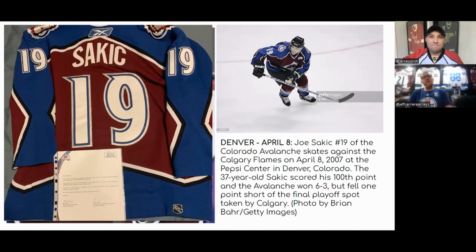Exactly. LOAs are great, but there can be mistakes in LOAs, as we all know, especially with older jerseys. But anytime you can photo match 100%, there's your proof. There's no lie to a photo match.